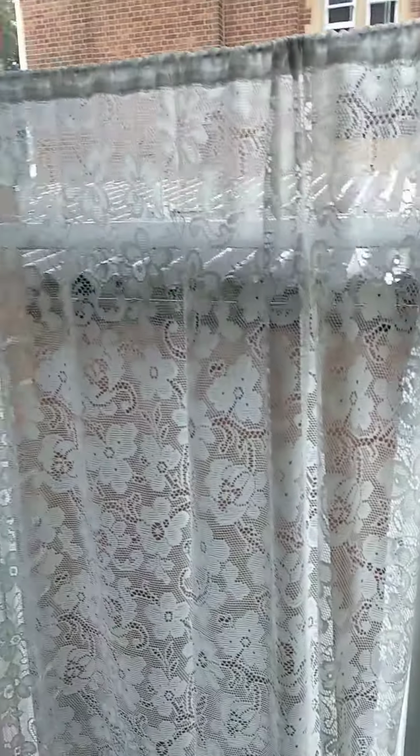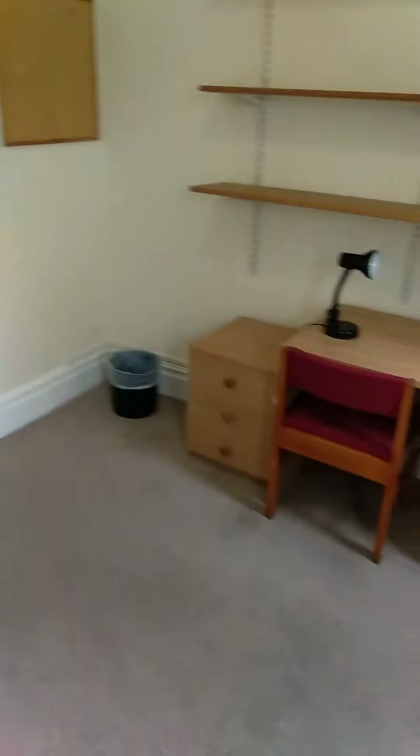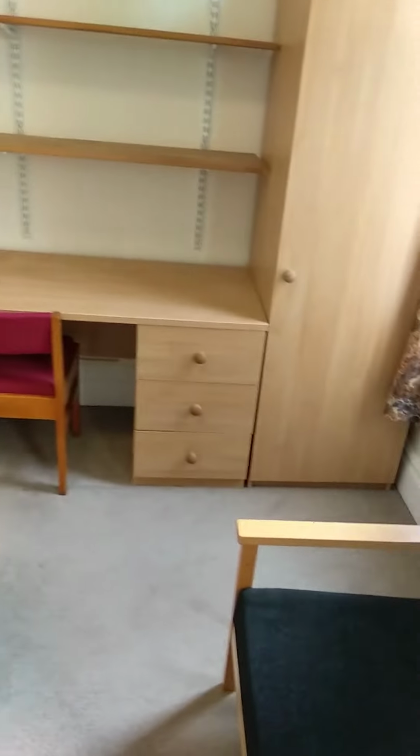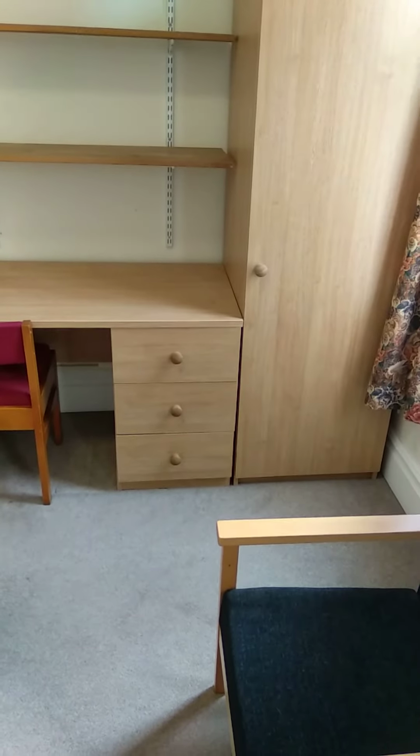Okay, so that's not too bad. Apparently it's about 12 square metres. So this would compare with, bigger actually than a smaller bedroom in Rewley Abbey Court, which is only about 8. So that's what we have in this room.